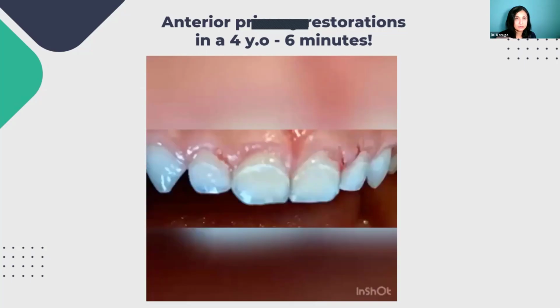Perfect. You can pause. Okay, so the patient was 4 years old, no local anesthetic was used, and the polishing that you saw in the end was with a one gloss polisher, again from Shofu.